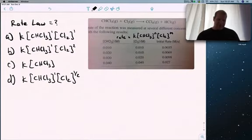So why don't you try this one out? Go ahead and take a look at this and think about it, and I will quickly go and solve it.